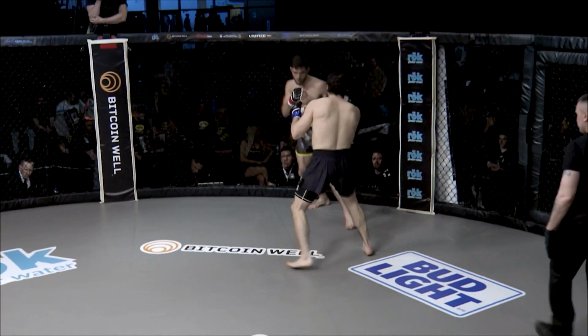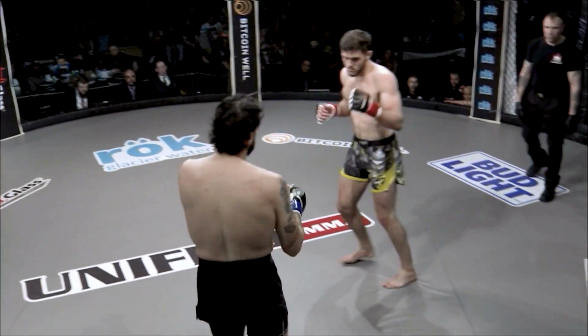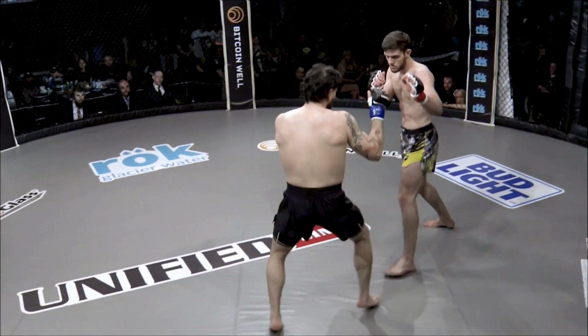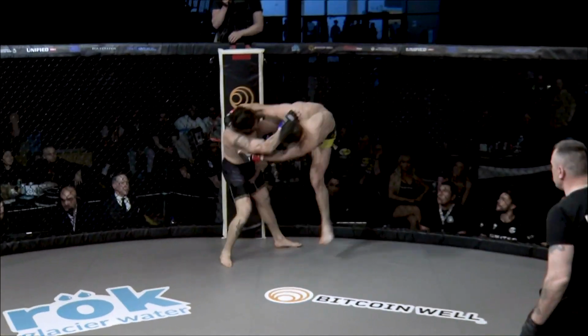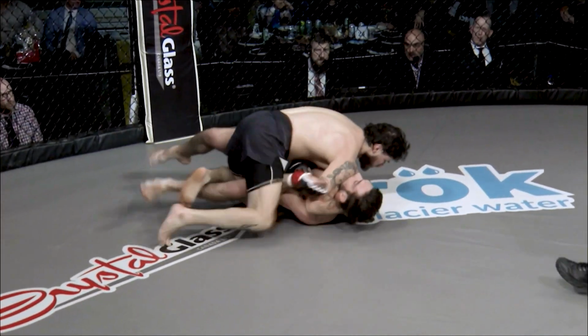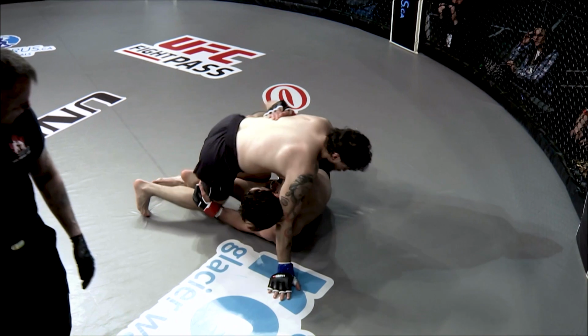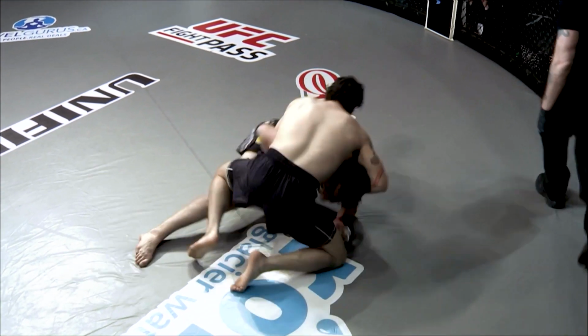Deep to the leg, nice. Used that well. Stopped Moore's forward movement, kind of pulled his leg a little bit back. Lopez grabbing a hold and forces the fight to the ground, looking to get to a better position. Wow, Lopez really picked up the pace as soon as he got hold of that kick.